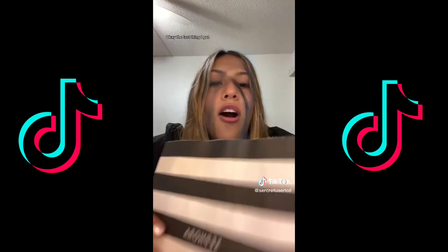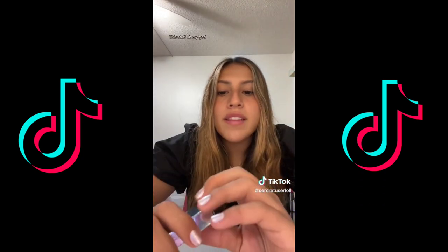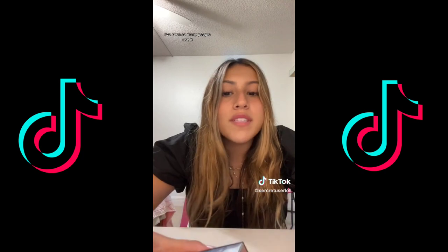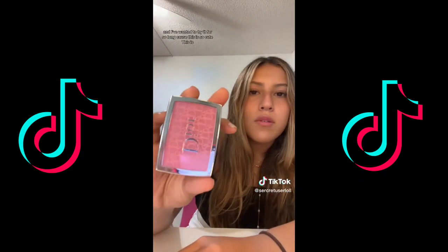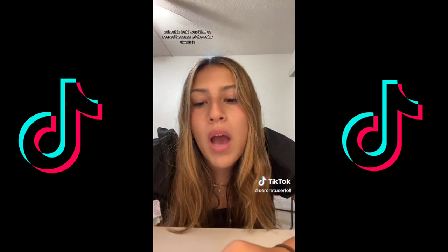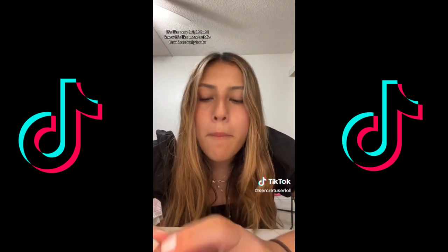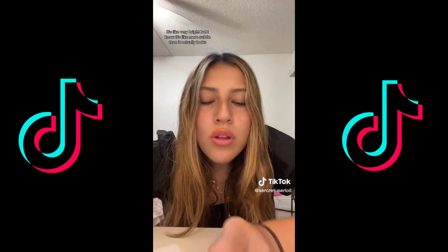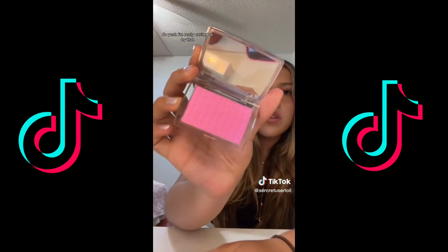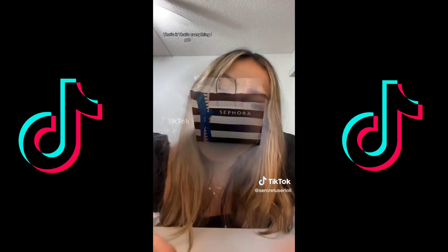Okay, the last thing I got, I also was in shock to see that it was in stock, but I got the Dior Backstage Blush. This stuff, oh my god, I've seen so many people use it, and I've wanted to try it for so long, because this is so cute. This is adorable. But I was kind of scared because of the color that it is. It's very bright, but I know it's more subtle than it actually looks. So yeah, I'm really excited to try that. That's it. That's everything I got.